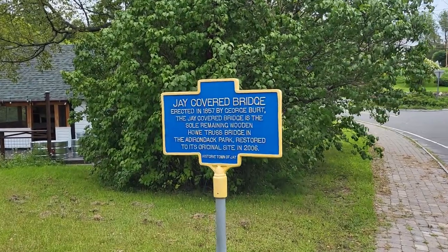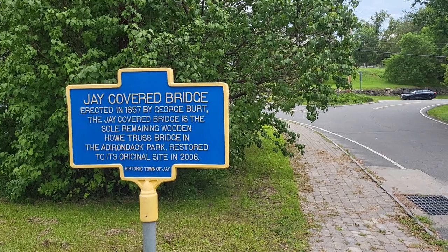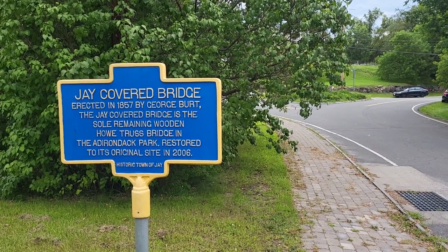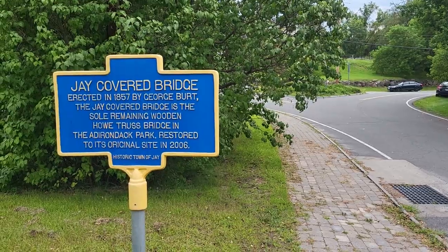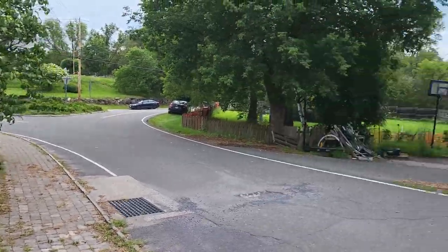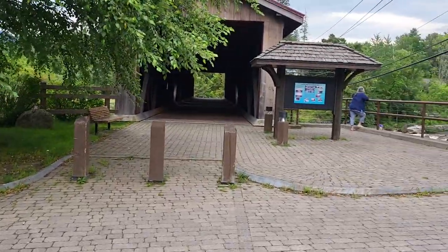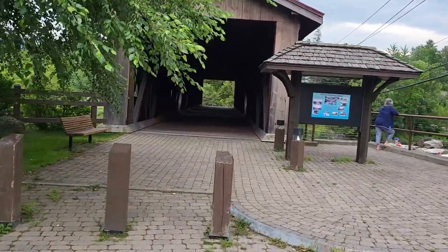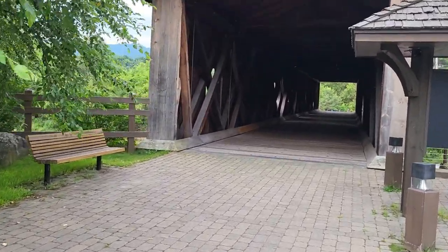So as I said, we were going to come down and take a look at the covered bridge. Let me turn this around and look. Erected in 1857 by George Burt, the J covered bridge is the sole remaining wooden Howe truss bridge in the Adirondack Park, restored to its original site in 2006. So this is the J covered bridge. And well, there it is there. I'll take a walk over in a minute.